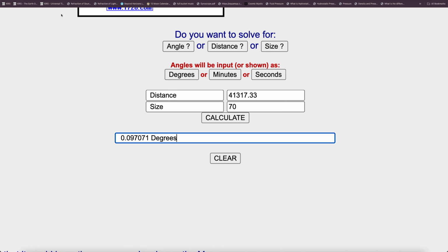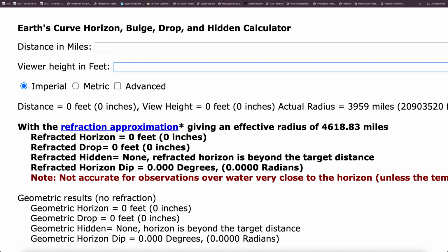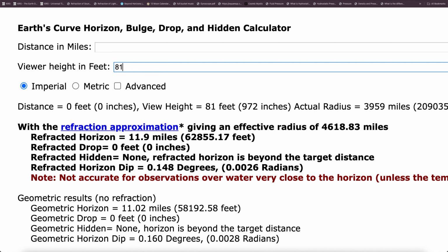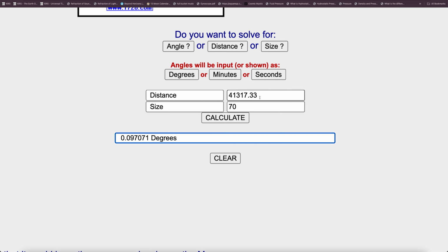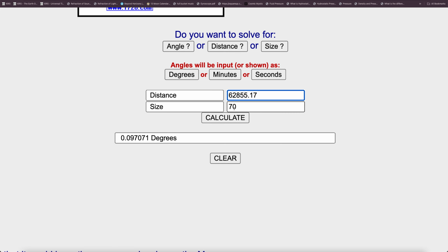No way that I can pick any height. Let's just do a different height. Let's just do 81 feet, 11.9 miles, 62,855.17. I just want to make sure I have that correct. 62,855.17. Now 81, so 81 by 2. 80 and 80 is 160, and 2 is 164. Is that right? I think it's 164.